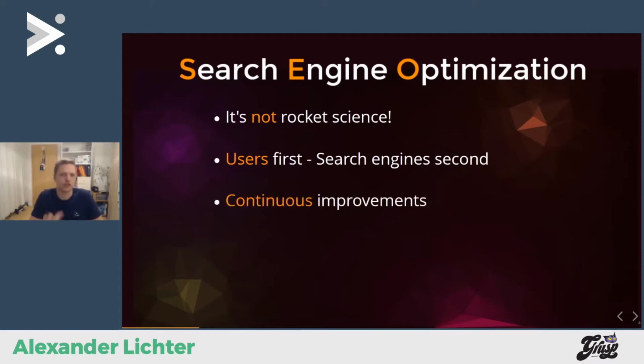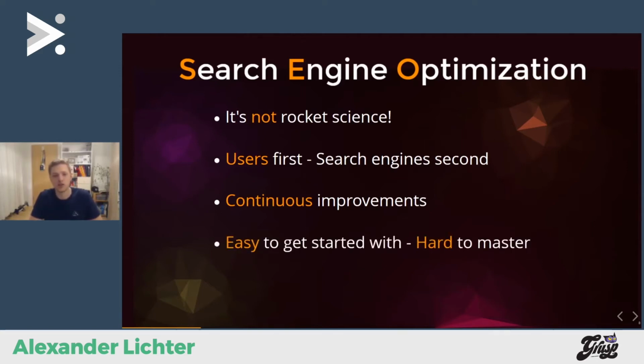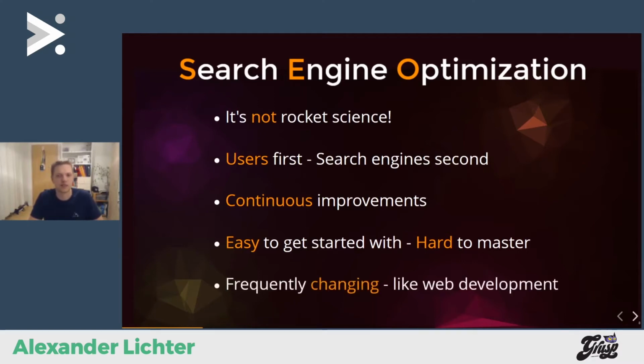Furthermore, you need to continuously improve and continuously practice SEO. It's not a one-time job. It's more of a marathon than a sprint. And also, it's not too hard to get started with, but to learn all the details can be a bit tough sometimes. And like web development, it's frequently changing.